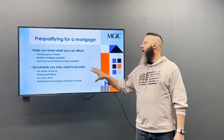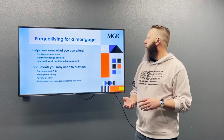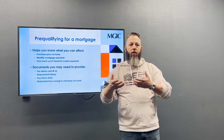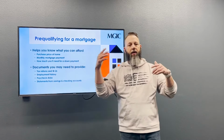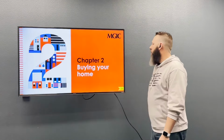But from those documents, we can start to paint the picture of what resources you actually have available to you, and what your income is, so that we can determine, per your debts and your income, what your ratios look like, because all of the mortgage products are going to have to fit into some level of ratio of debt to income. So now you're pre-qualified and you're ready to go ahead and buy your home.